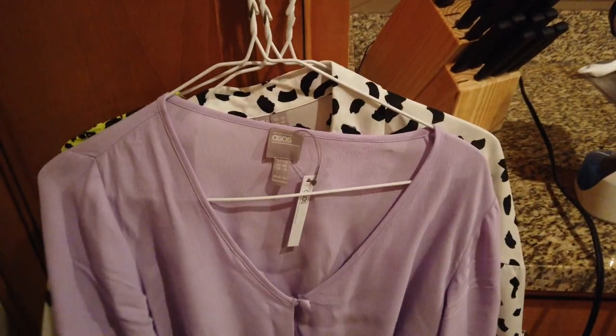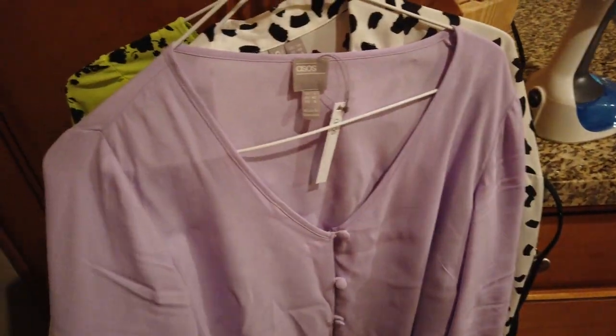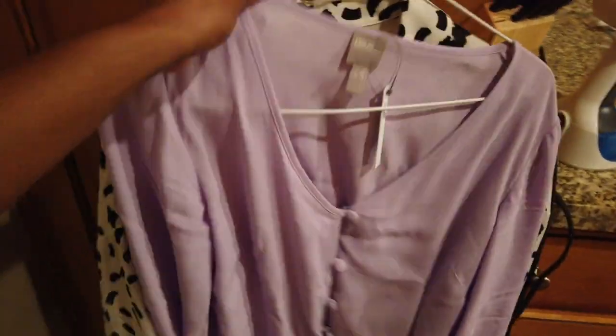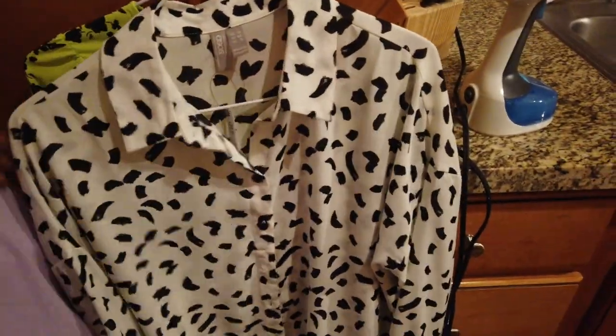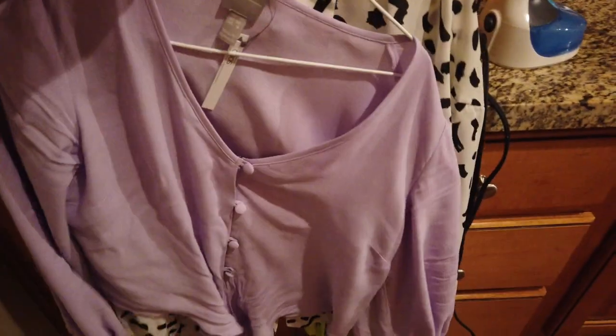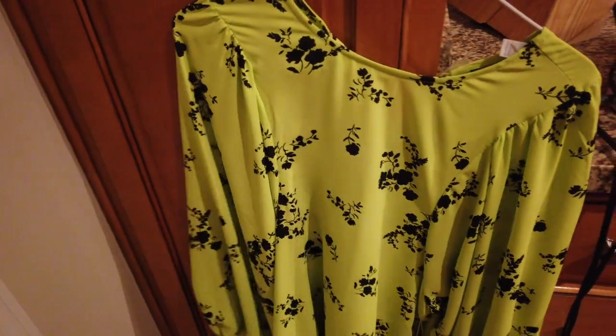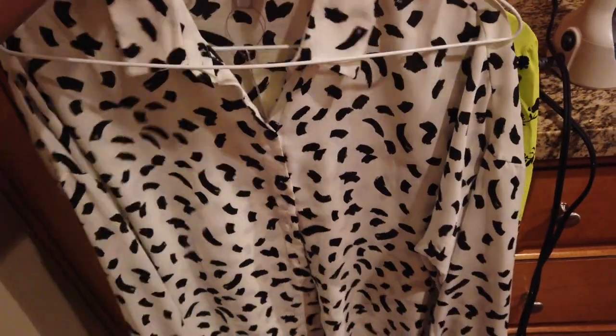So I'm about to steam these outfits. Get my steamer here. Love this thing. This is what I will be wearing for the photos that I take today. This purple shirt, and then this kind of, it's not polka dot, but like a brush painted white shirt. And then this one, I got this mainly because it matches the logo colors for the Well Vibe.